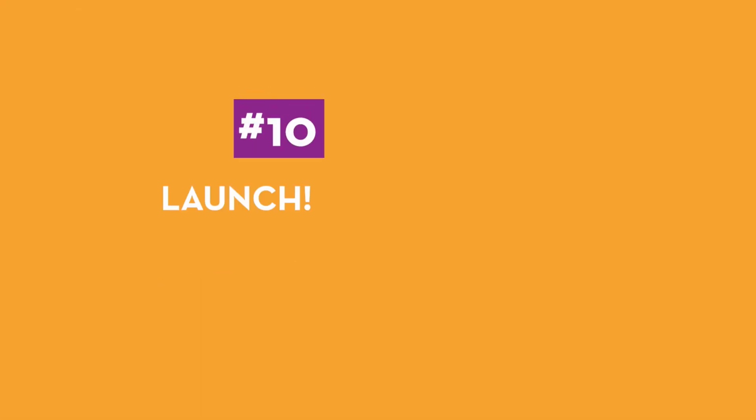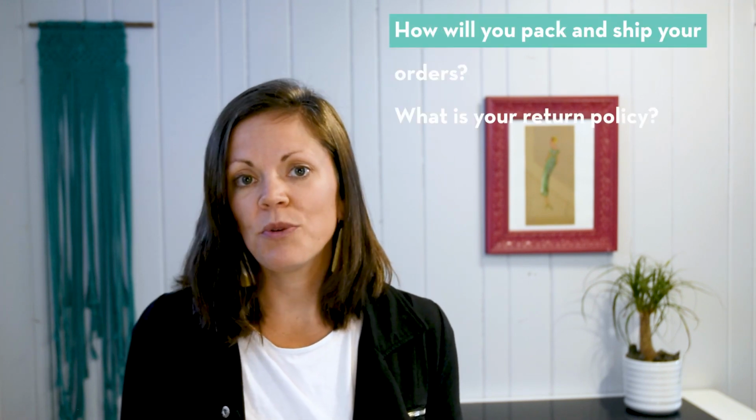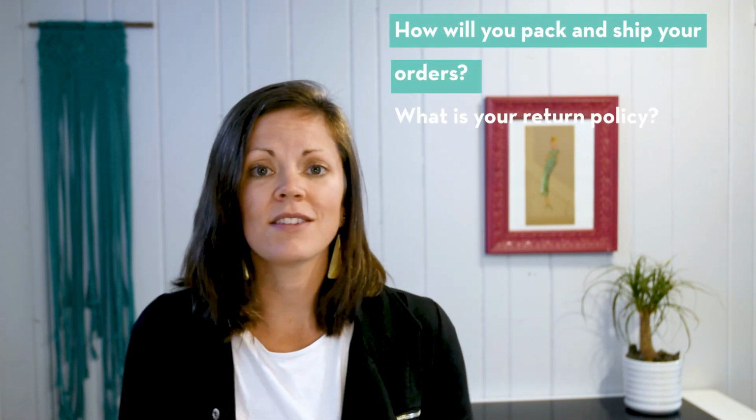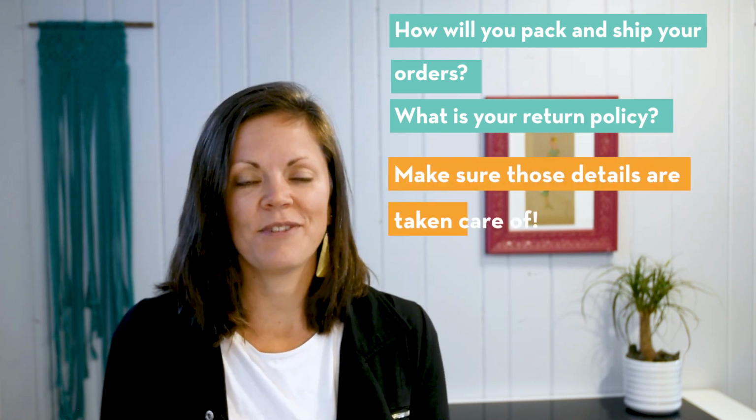Number 10, you're ready to launch and get your designs to your customer. Along with getting the word and hype out about your launch, you need to think about the logistics of this stage. How will you pack and ship your orders? How quickly do you promise delivery? What's your return policy? Make sure you have those details figured out.